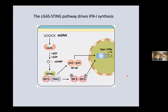So how is interferon made in cancer cells? I've mentioned this briefly already, and we're particularly focused here on the role of double-stranded DNA as an interferon inducer. dsDNA in the cytoplasm, where it doesn't belong, free in the cytoplasm, activates an interferon synthesis pathway through the receptor protein, which is called cGAS, which uses ATP and GTP to make a cyclic dinucleotide with 2' and 3' linkages, which is a signaling molecule, which activates the effector protein, which is called STING.